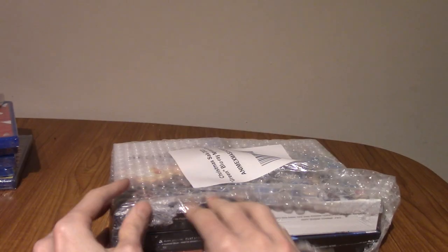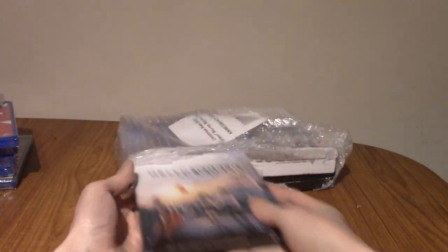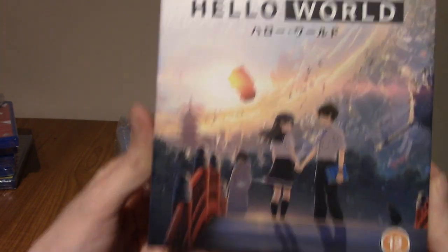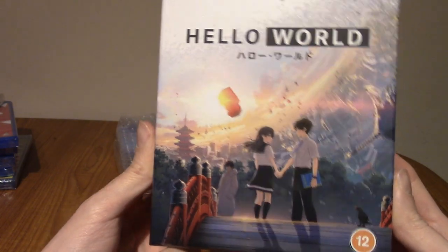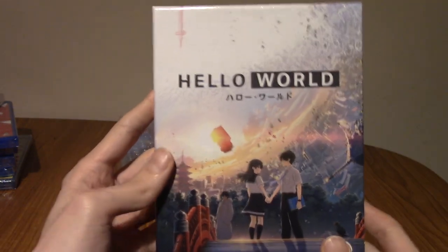All right. I can't really read what any of these say, thankfully. I don't know, maybe you can see on camera, but I'm going to put it in the back. I'm going to go through each one individually. Hello, world. Ooh, that's a hell of a cover. That's really cool. It's a 12. Right, I'm going to go read the back of this.